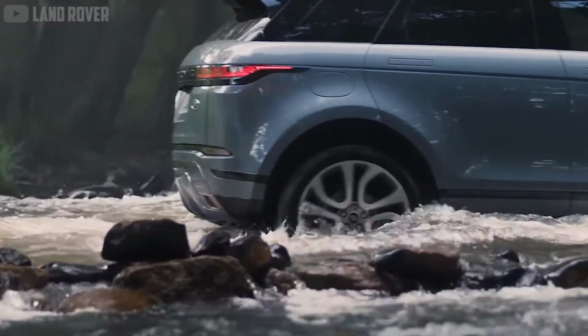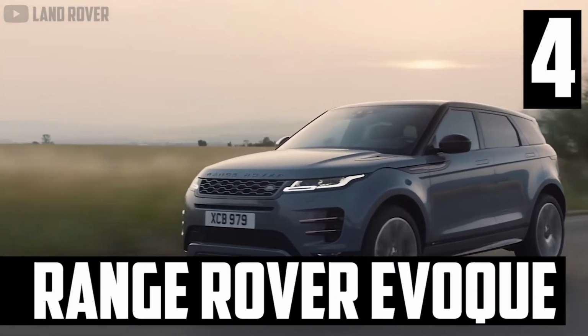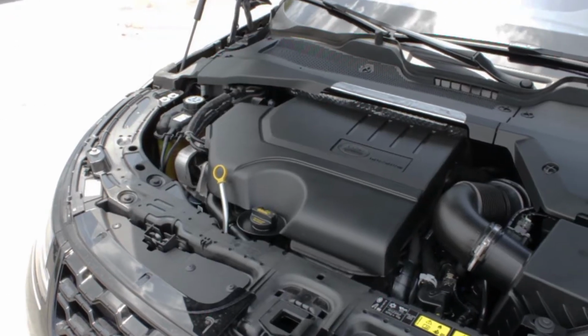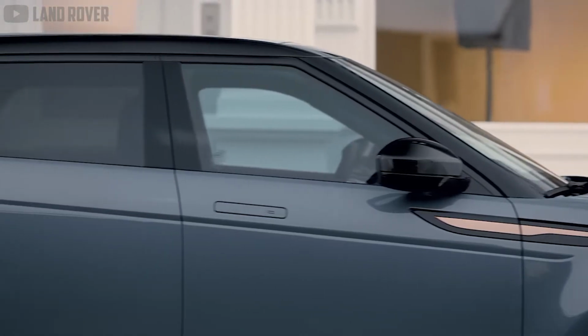A perhaps less ostentatious, yet undoubtedly more comfortable choice might be the Range Rover Evoque. The first generation was sold with a 4-cylinder, either the Ford EcoBoost or JLR Ingenium, and Gen 2 added mild hybrid electrification.